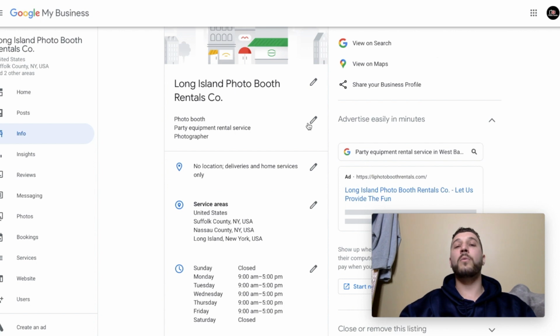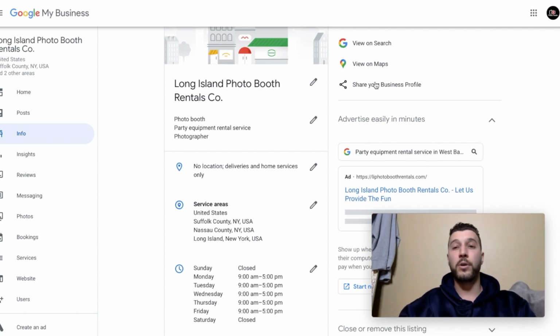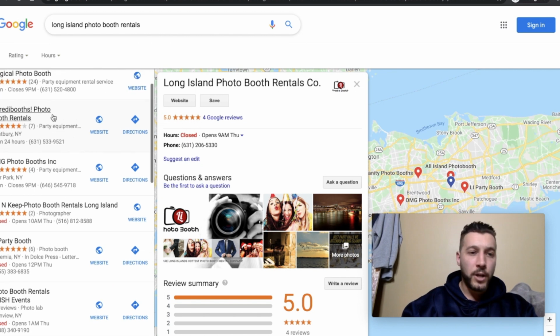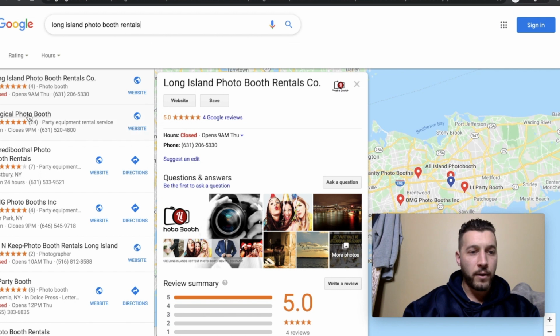Then the next thing you want to do is your category. Now, how do I go about doing the categories? A lot of the times what I will do is I will go over to Google. Let's hop back into Google real quick. I'll start Googling my local terms, and I'll start seeing who's in the map section. And in the map section, you can actually see the categories. For an example, this person right here under me, Magical Photo Booth, is under Party Equipment Rental Service. Now, there's a good sign if they're ranking for a lot of the keyword terms I'm going after.